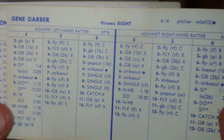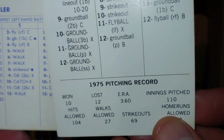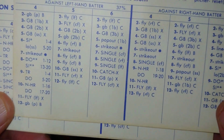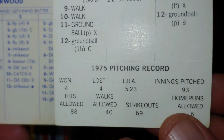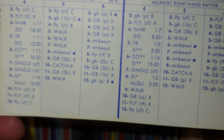He was with Kansas City kind of as a starter. Now he's a full-time reliever, and he's tuned in here. 3.60 ERA. Looks a lot better than that, though. Another relief starter, Ron Schuler. Walks against lefties. Otherwise, he's pretty decent. 3.50 ERA. Oh, 5.23. Those walks must have been followed by home runs.